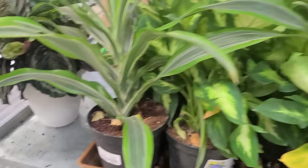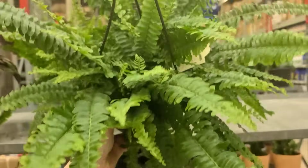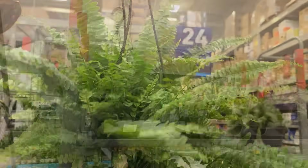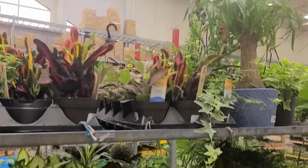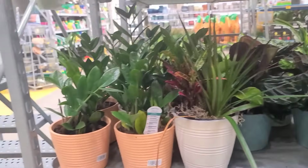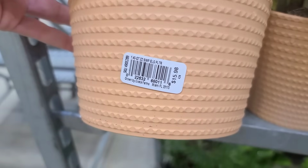Pothos, Dracaena, some Calathea mixed in, Dieffenbachia, some really nice ferns in these hanging baskets here, some more pothos, assorted foliage, Calathea here. I forget what type that is, medallion maybe, but don't quote me.